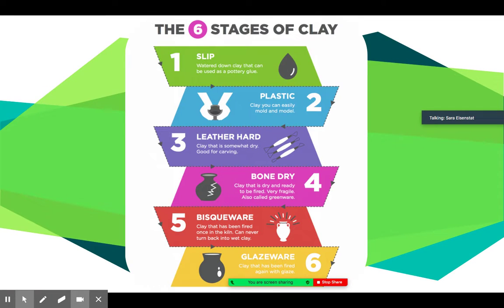We're going to look at the 6 stages of clay. Tomorrow, we're going to make stage 1, slip. Slip is a watered down clay that we take and use as a ceramic glue.